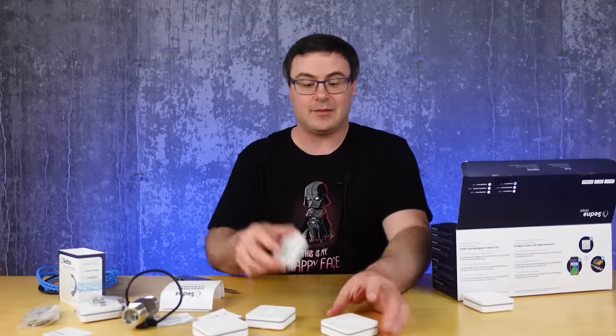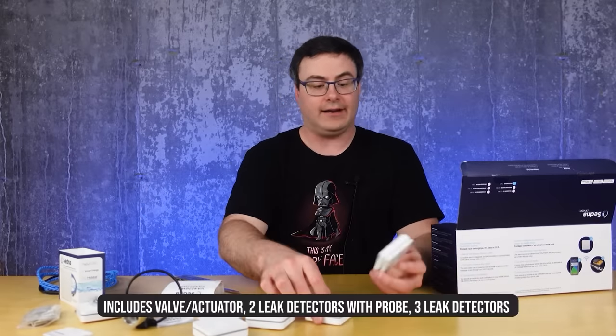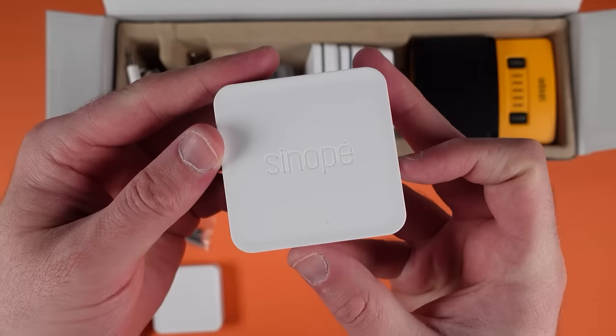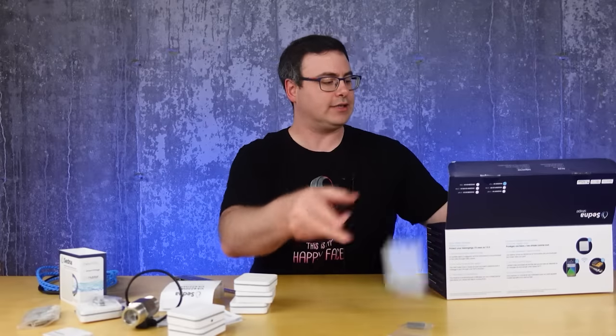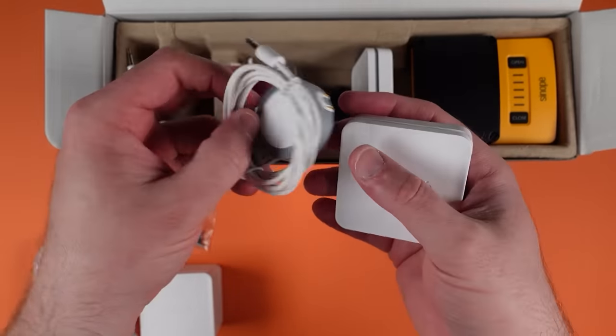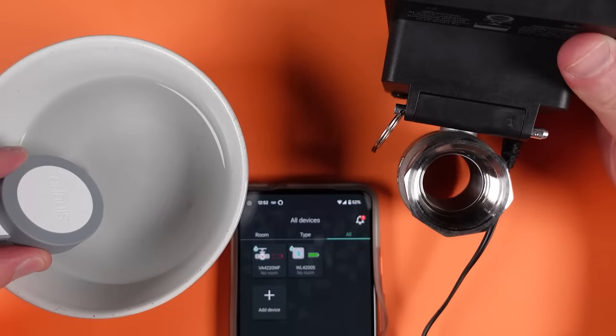So there's a couple of different types of leak sensors, and the fact that they sent me six of these things in one package says you can cover your whole home with this system. So I like that. We've got some mounting hardware, some mounting stickers. This is another style of leak detection with that same cable. So there we go.